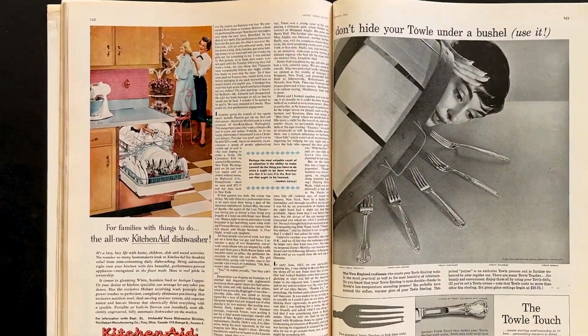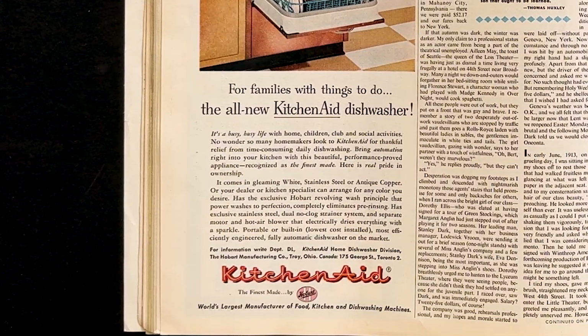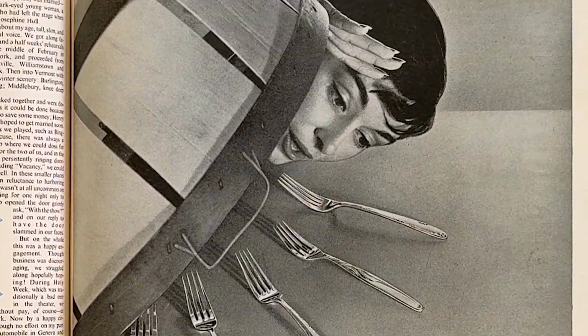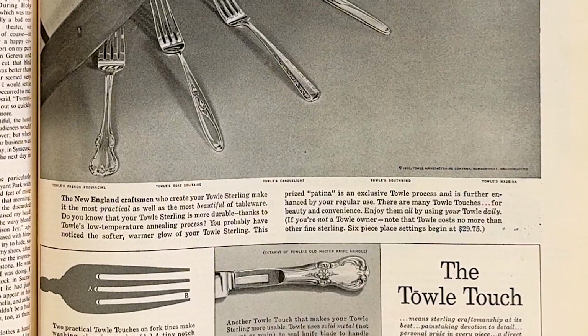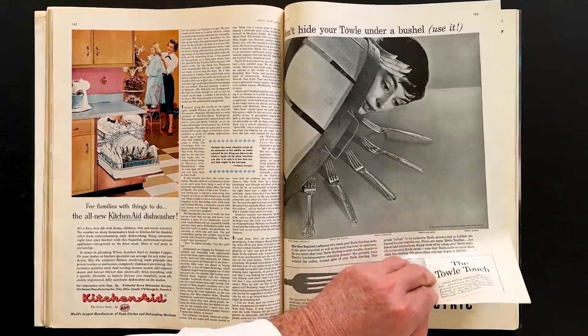For families with things to do, the all-new KitchenAid dishwasher. Their logo is good. Look at that, KitchenAid. I like that. And here's Toll, the Toll Touch. Looks like towel, but I'm saying Toll because it's got that line over the O. Toll Sterling Silver.